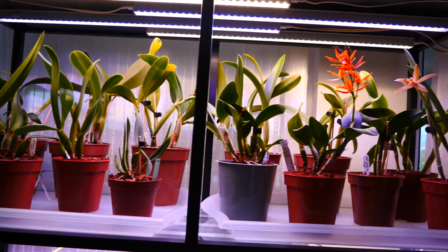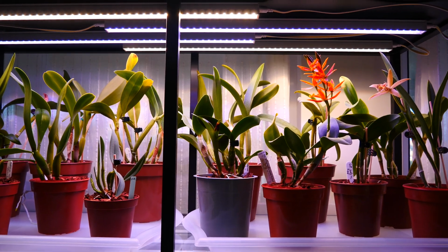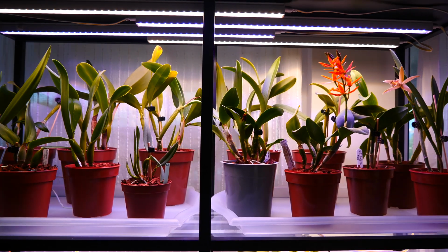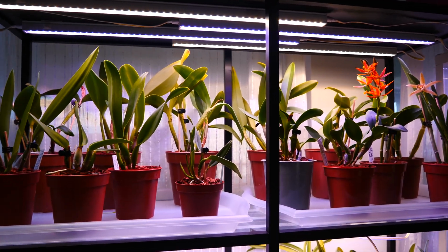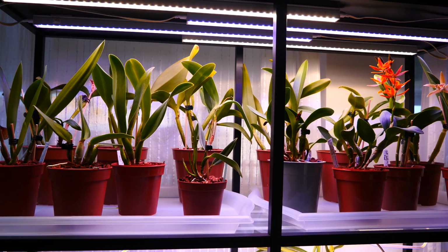I might end up again putting them in decorative pots. That's absolutely fine. I like the look a lot, like this, it's okay. But for now, this is how I keep them, and this is how I water them very, very fast. So I'll link it down below to the videos that I mentioned.